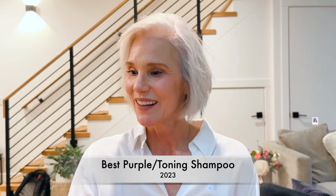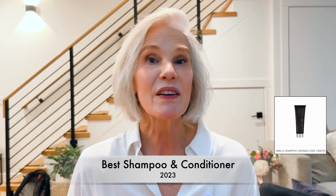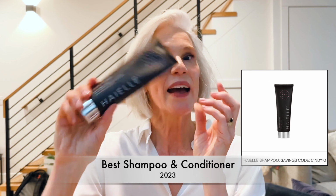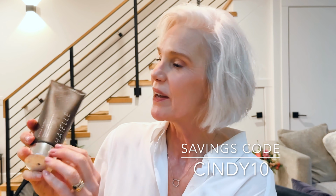The traditional purple shampoo that I use is Fanola. I've used it for years. It's my number one recommendation for toning down the yellow if you have gray hair. One of my favorite shampoo brands, and I've tried several of their shampoos, is Haielle. I'm currently using the Volume shampoo. I think I like their Hydrate shampoo better, but Haielle is my favorite shampoo brand, and I have tried a lot of shampoos this year.